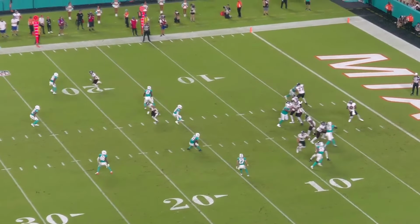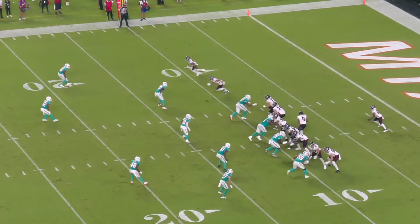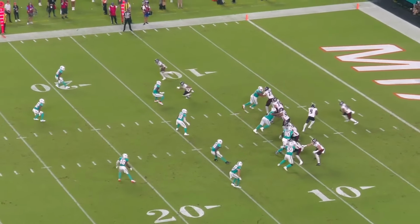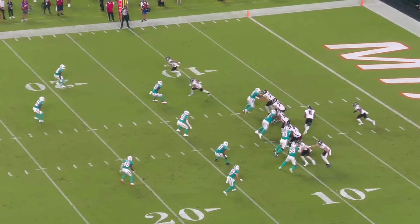Get a little play action. So the play action is good. Got your hand out. Got that ball out. Other hand tucked.